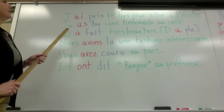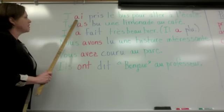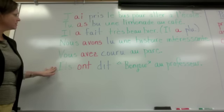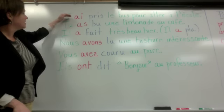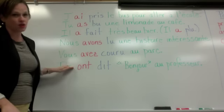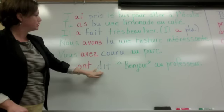Okay. So the first example, I've used the subject je. Notice that I've written all of the subject pronouns in green and all of the helping verbs in red. So this is the verb avoir. Et, a, avons, avez, on. I've written all of the past participles in blue.